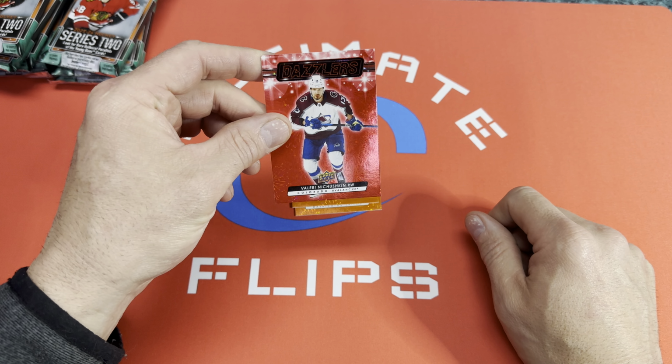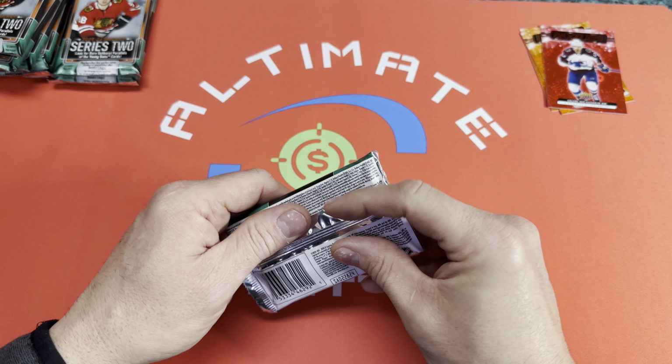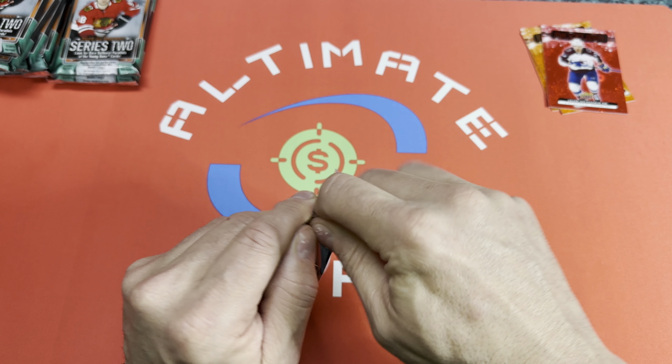And there's our three Dazzlers. Still learning the hockey world since I've been out of it for so long. I don't know any of those guys. I've watched quite a bit more hockey this year than I have the last few years. Here's a glossy. Here's our Instinctive, Jacob Markstrom. Do we have anything else in here? Nope.